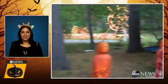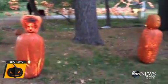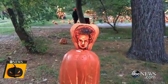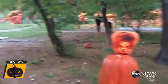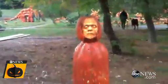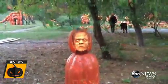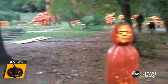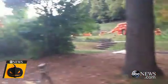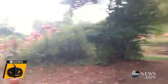Can we see those again? Yeah, absolutely. So this is the Bride of Frankenstein and Frankenstein's monster here. And there's Frankenstein himself, big man on campus. And in the distance, you can see some of our dinosaurs, a nod to Jurassic Park, if you will. Oh, there we go. Giant brontosaurus.